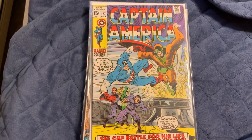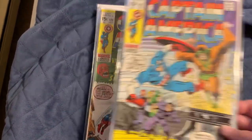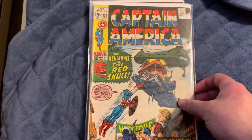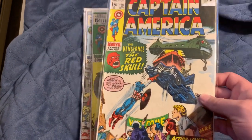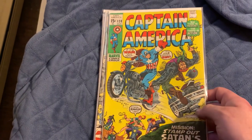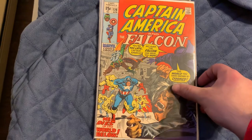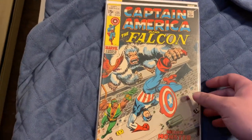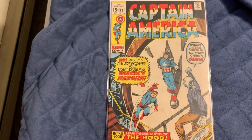And then right here I got Captain America number 127, 15 center. Very nice. Here I got 129. Another 15 center, early Captain America. 128. A little out of order there, but that's alright. And 136. 135. I thought that cover was just awesome right there. And then 131.